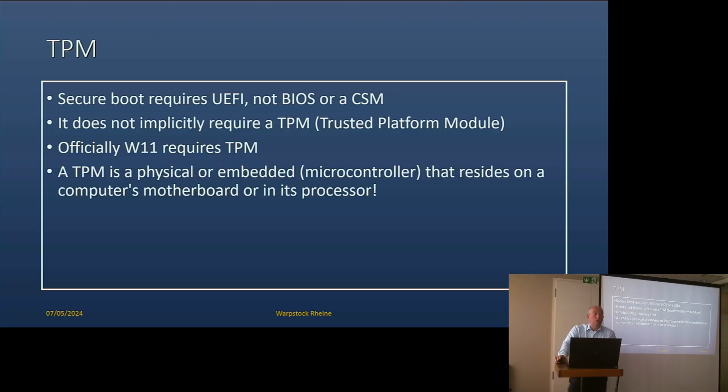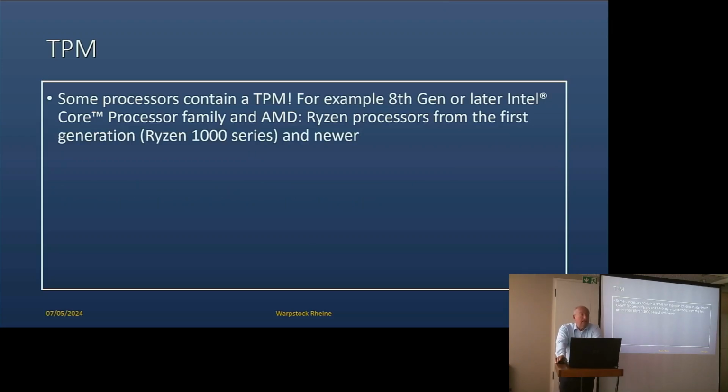But what is TPM? It is either a physical embedded microcontroller, or it is in the microprocessor itself. That I didn't know. I always thought it was separate, but it's also in a lot of microprocessors. You might wonder, do I have a TPM? Under Windows, you can use the Win key plus R and type in tpm.msc. It will tell you then if you do or do not have a TPM.